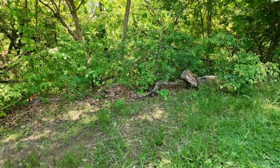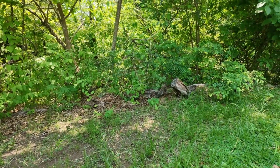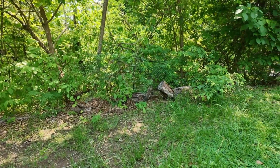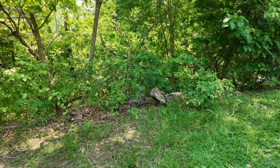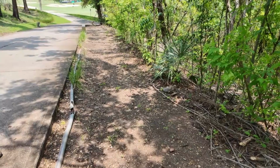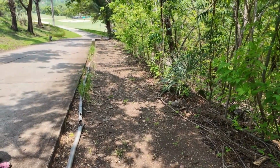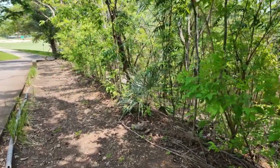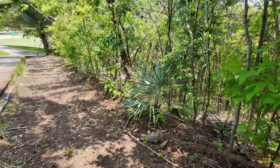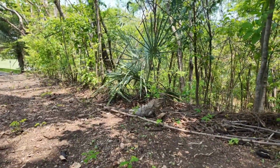One of the nice things about walking around property is you get to see some of the animals. Over here we have an iguana. And right in front of us there is another very large iguana. I guess this isn't a good place to come if you're scared of these things, because they're everywhere. We might be scaring him, so he's being very still. He's protecting himself.